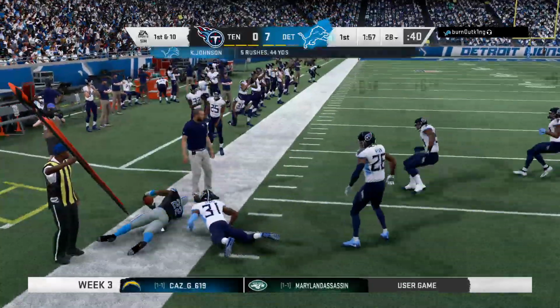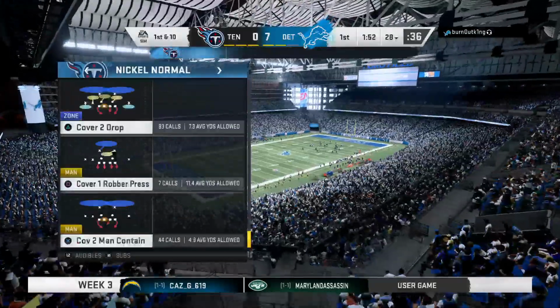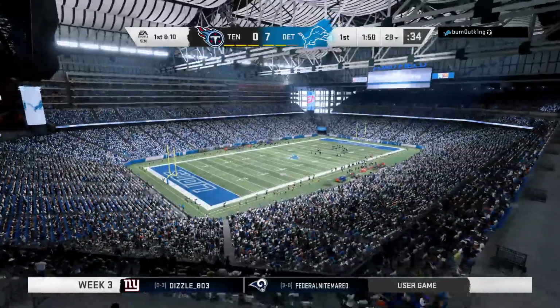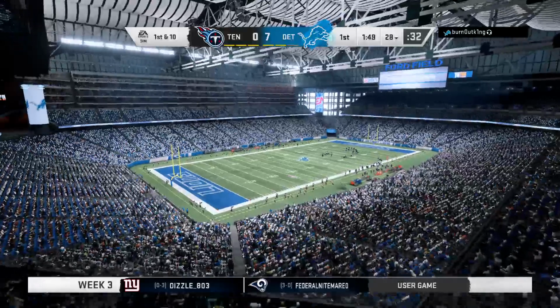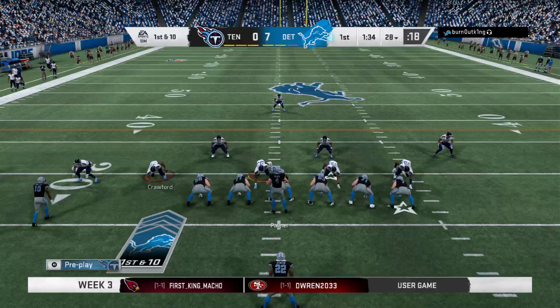And he works it across the 25 before being tackled. The drive starting with a first down, 11 yards on that pickup. Getting the sense Charles are going to put a big emphasis this afternoon on the run game. And why not? What we're seeing so far is working pretty well from them.